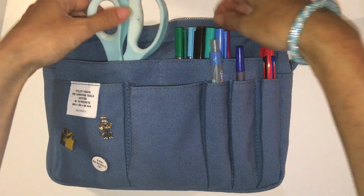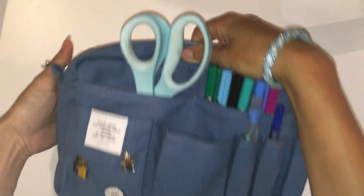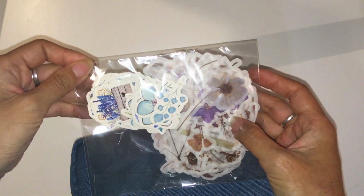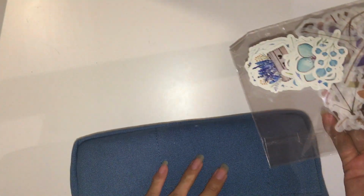So anyway, in the back I don't have anything here because I like to lay it flat, but I do have some of my stickers here, which I didn't end up using much of. They were just there for backup, like if I didn't collect anything in the day to add to my journaling, I could use this to decorate.